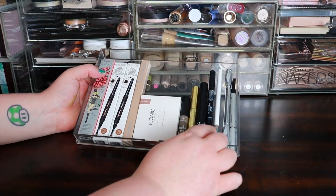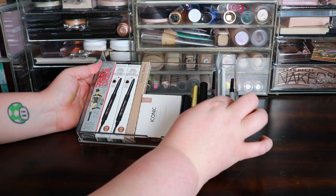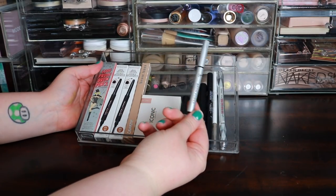I have an open Brow Boss pencil. I have an open Goof Proof pencil. And then last but not least, I actually really love this guy. It's the Brow Powder from It Cosmetics.